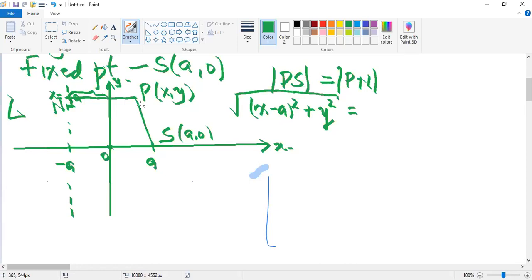Now, what is the horizontal distance again from the y-axis to the point P(x, y)? No, from the y-axis, not the horizontal axis. I've indicated it there on my diagram. If you can check my diagram, let me change the color maybe. This is the distance that I'm talking about, from the y-axis to the point P(x, y). What distance is that? x. It is x. Can you explain why you are saying it is x?